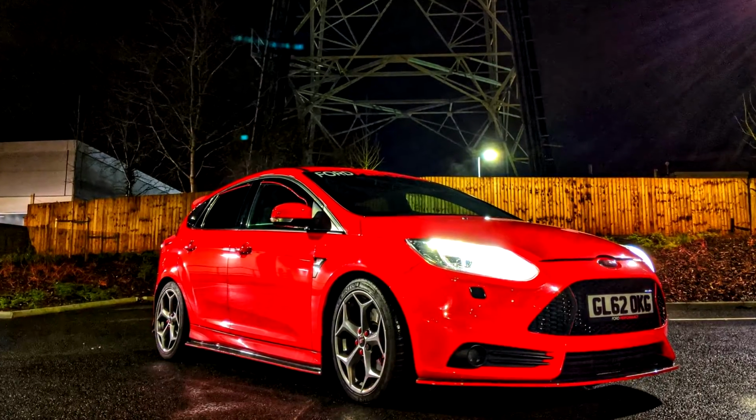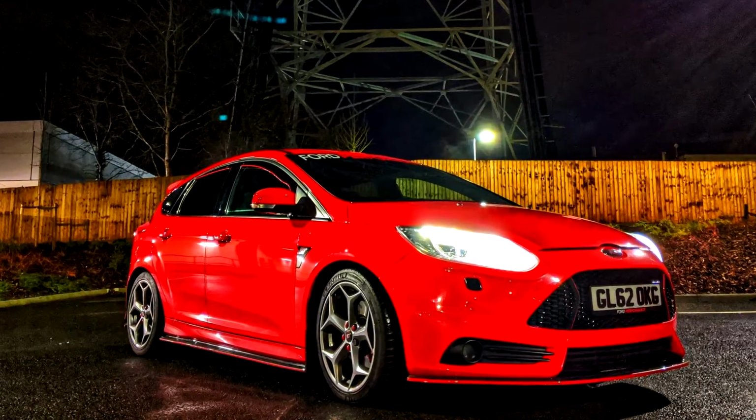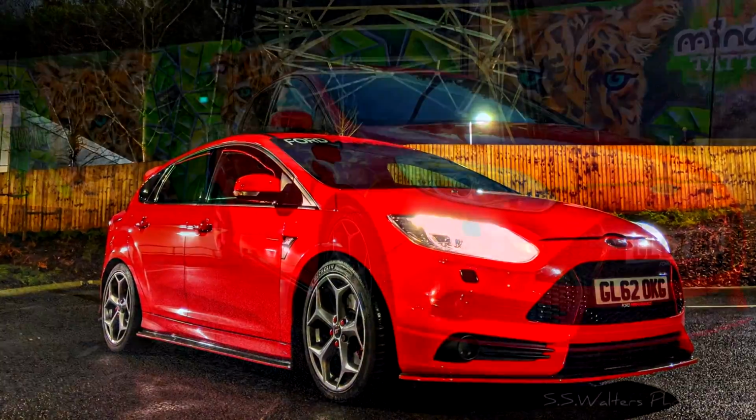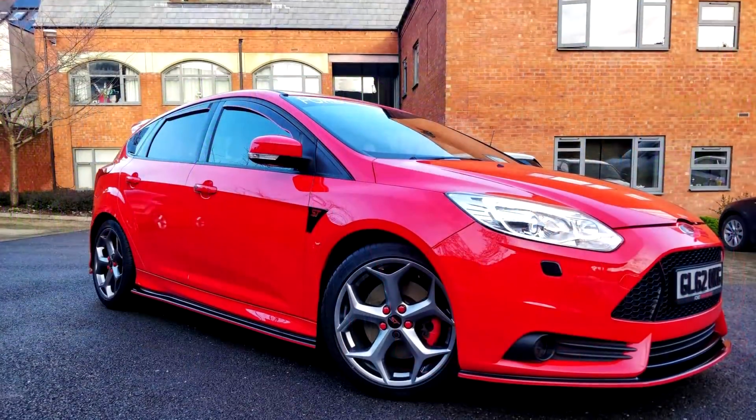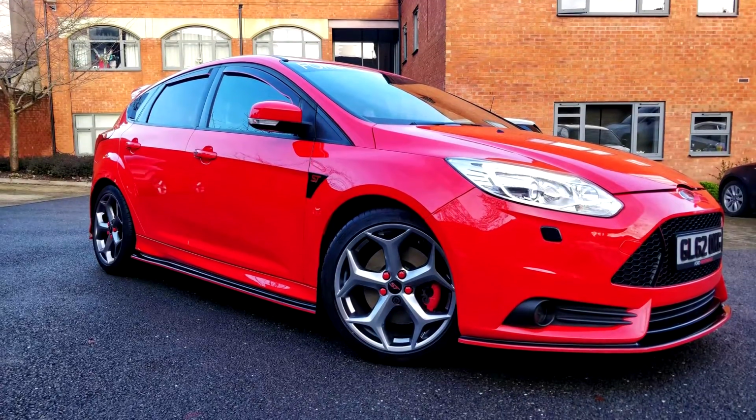Next up we have Conors Race Red Ford Focus ST3 from 2012 to 2013, which just looks amazing. He bought the car in March 2019, completely unmodified, and has since spent most of his time modifying the exterior of the car to make it look exactly how he wants it to. The car also only had 32,000 miles on it, which is pretty decent.